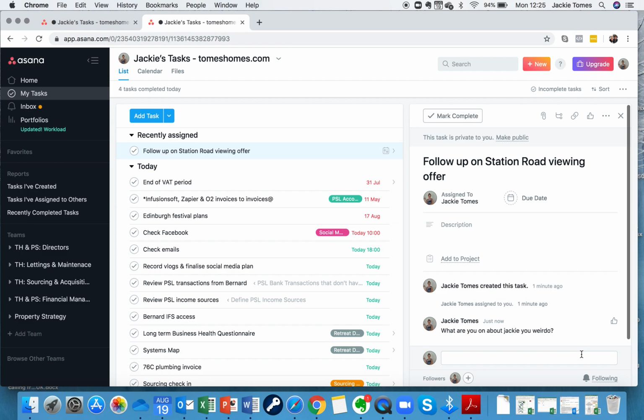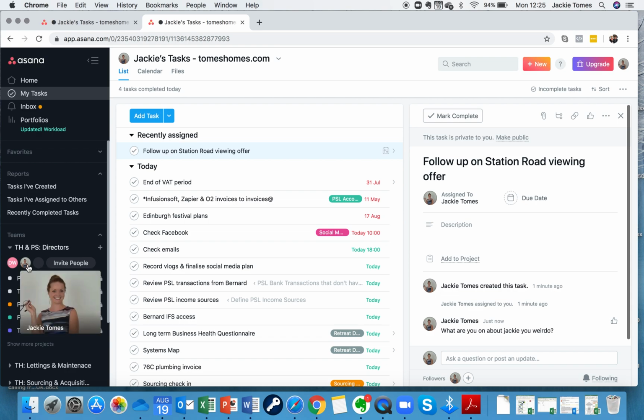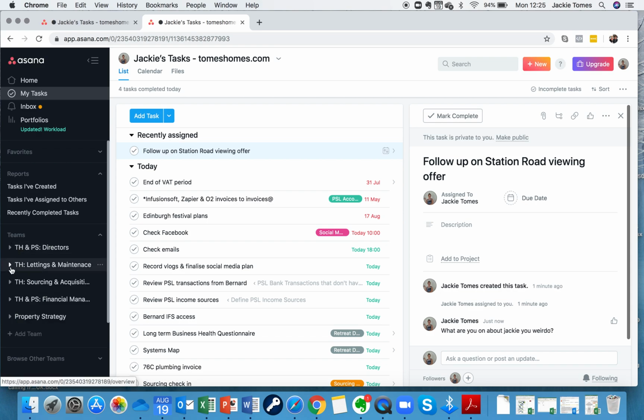Now, if you're already using a task management system for that kind of level of things, what I found really helpful as the next level is to start to use the project side more. What you can see down on the left-hand side here is the different teams. We have different teams for different areas of the business. We've got a director one, which is specifically for Dave and I, for managing more strategic things. You can see here it's got Dave and me. And then you've also got lettings and maintenance, sourcing and acquisitions, financial management, and then property strategy, which is not to do with the investment business.